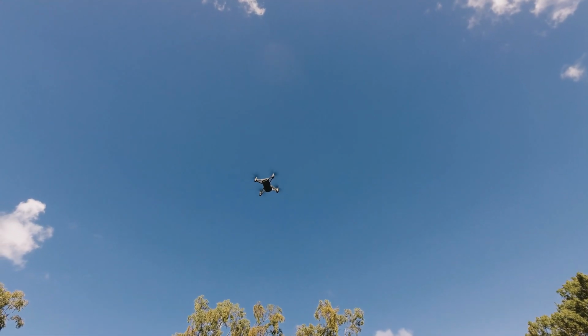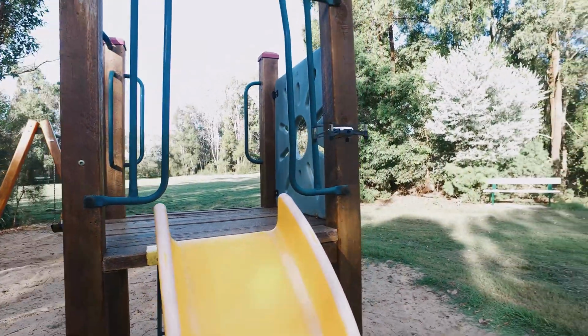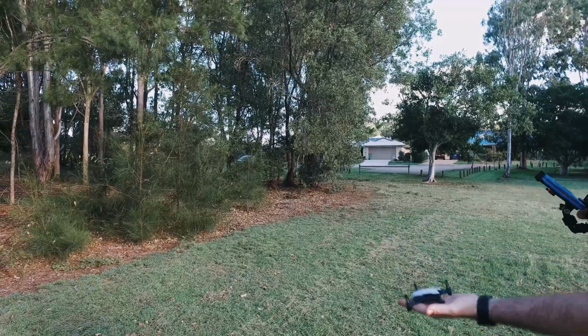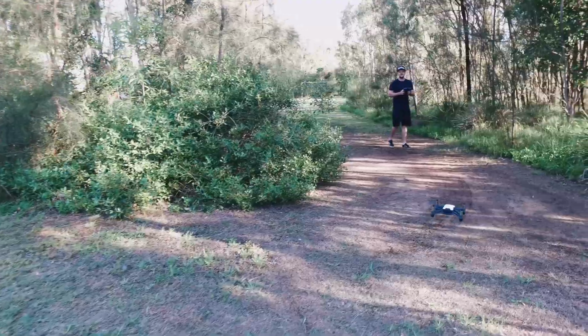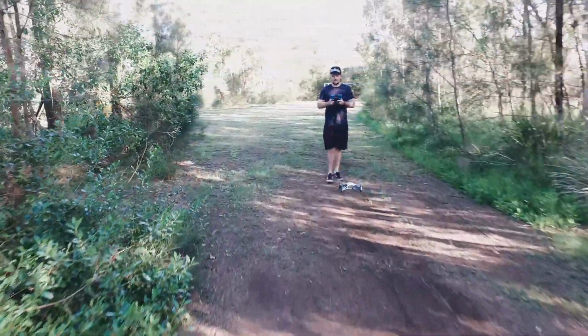So it really is a budget-friendly drone. It's a perfect gift for someone on their birthday or for some sort of event or celebration that you've got going on. It's fantastic. 169 Australian dollars, and you're gonna have a lot of fun. I would recommend getting additional batteries though, as they don't last for too long. But besides that, it's a really good offering, and anyone who gets this would be happy with it.